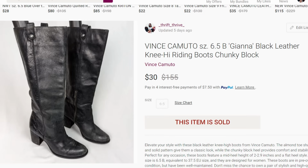They were in great condition, especially from being at the outlet. And yeah, they're knee-high riding boots, like I said, a really great staple during fall time. And these ended up selling for $30. And I do feel like I probably could have held out and waited for a little bit more, but I was happy to just get them out of my closet and make room for new inventory. And again, I only paid $1 for these.